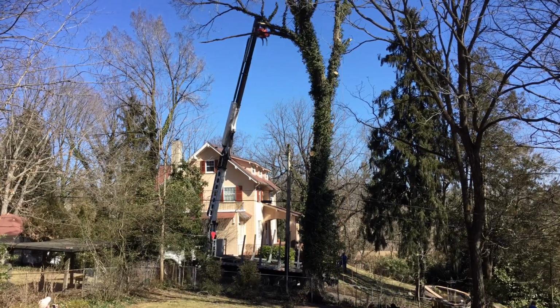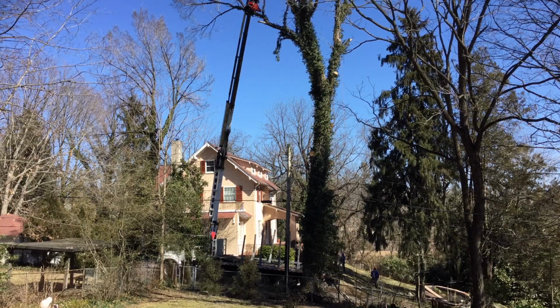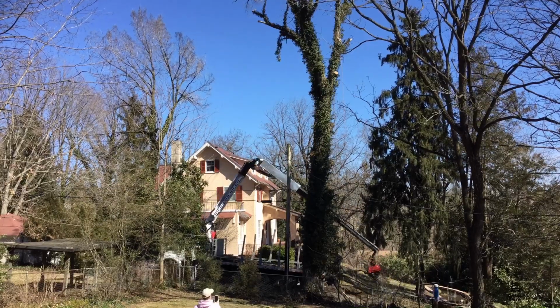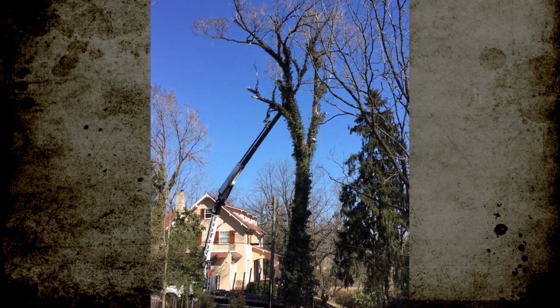It's an incredibly awesome machine to watch, and the crew was really a great team as they were working with it. The guys on the ground were taking the stuff away and chopping it up in the truck, while the guy operating the crane was just doing a fantastic job. It really made quick work of it in the afternoon.